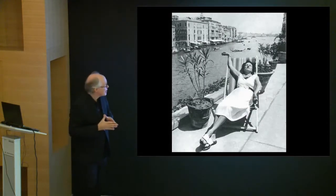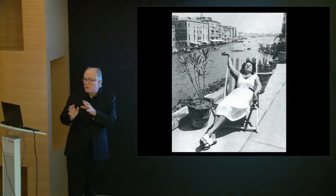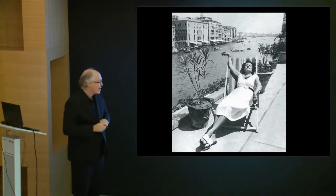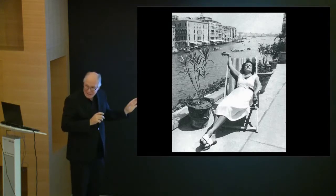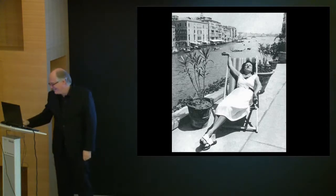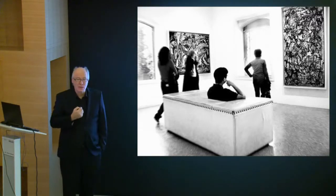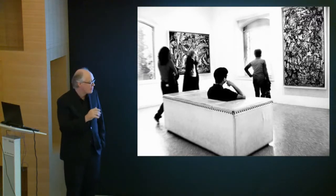And when the tours got too much, we've heard from the Guggenheim Museum, she used to retreat up to the rooftop to escape the crowds, often not wearing anything. So this is the Peggy Guggenheim Collection, and I made my first visit to it in 1980, which was a year after she died, so it was really when it had first opened.